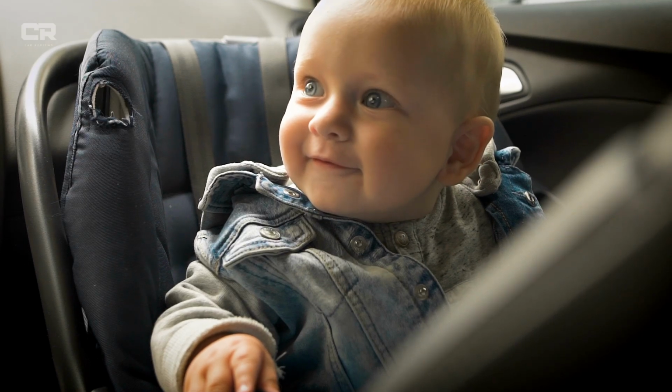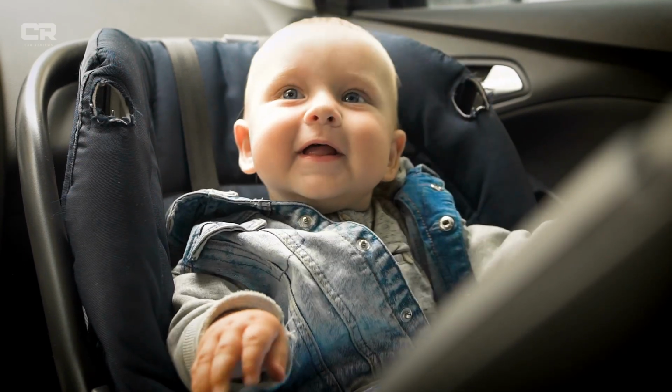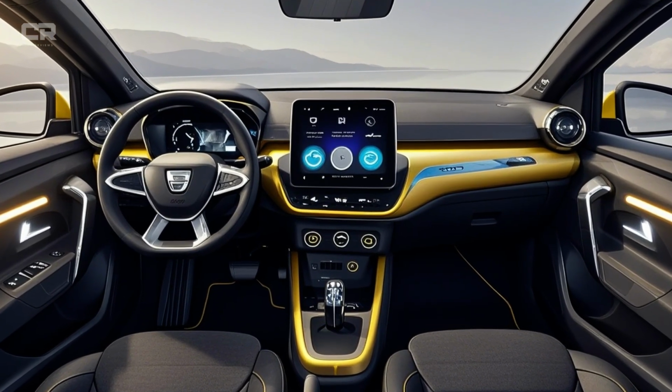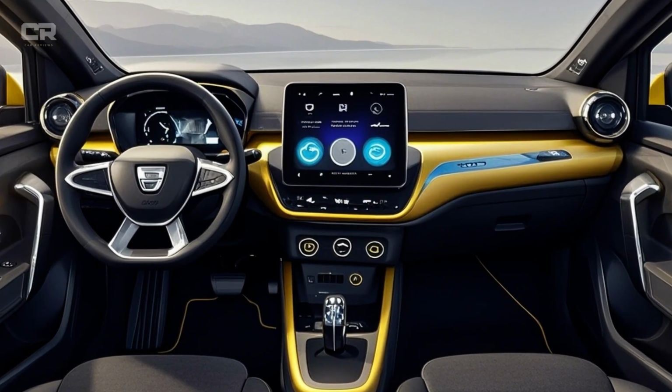ISOFIX child seat anchor points are standard on the outer rear seats, making child seat installation easier and more secure. When a rear-facing child seat is put in the front seat, the front passenger airbag can be turned off, which was previously only available on higher-end versions.